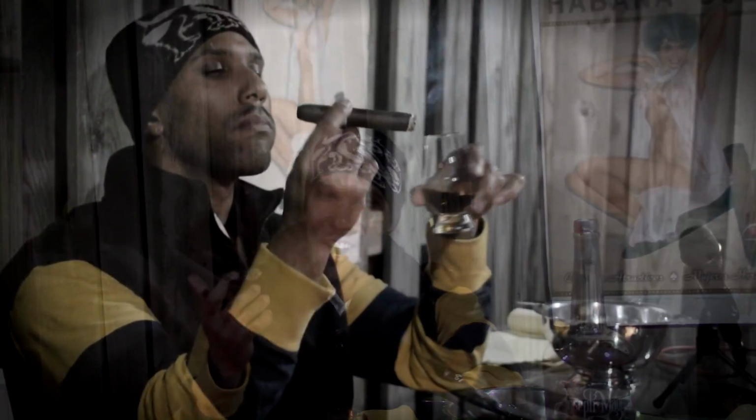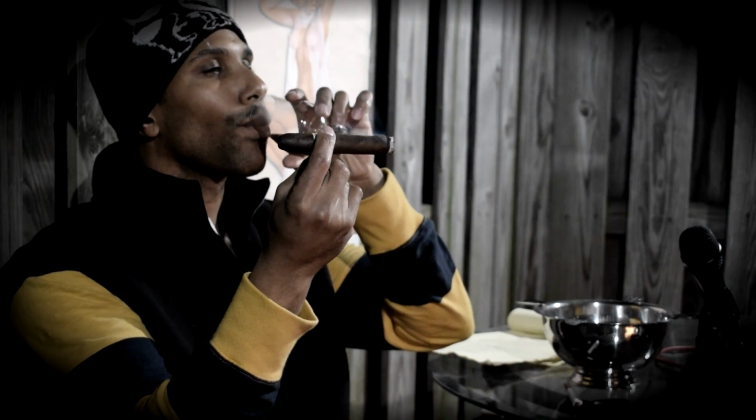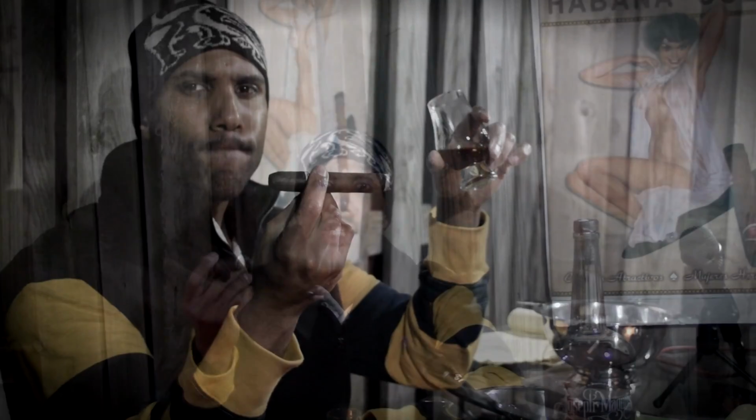What are the flavors coming out? You have one of my favorites, that dark, earthy, cocoa, dark chocolate flavor coming through, and it's smooth, it's creamy in a sense. Only thing though, I want to point this out, it's an extremely smoky cigar.